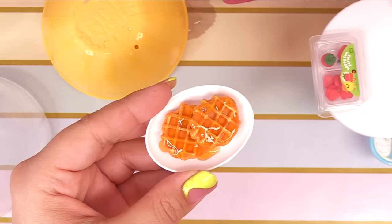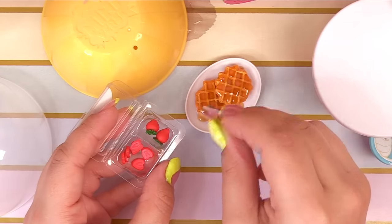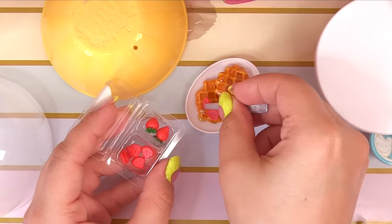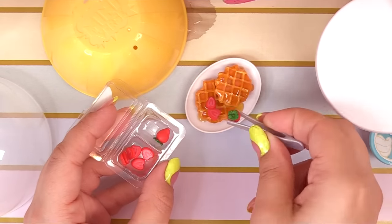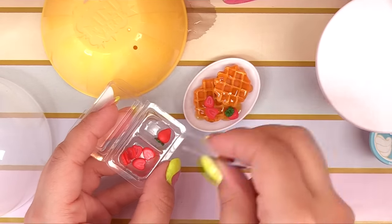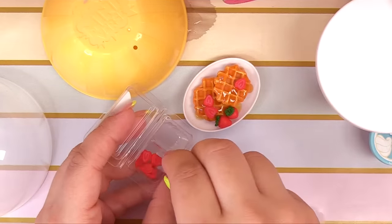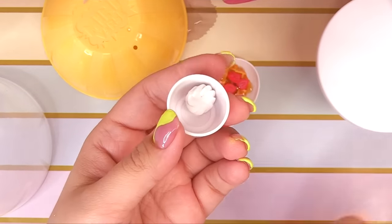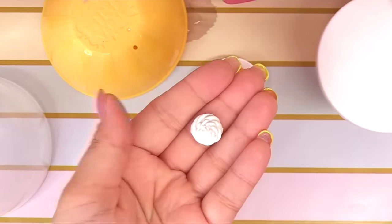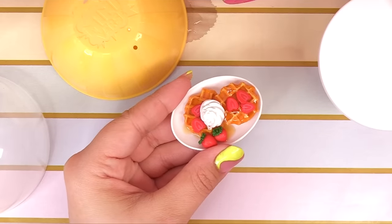Okay, that's good. Next, we're going to get our fruit on our waffles. Let's add one slice, two slices, really as much as you want. You can design it any way you want. And you could add two of your strawberries at the edge of the plate. Add some more strawberries. Next, we're going to add our whipped cream. And here we have a nice, perfectly shaped dollop of whipped cream. Let's just get that right onto our plate of waffles. And it's looking all pretty.